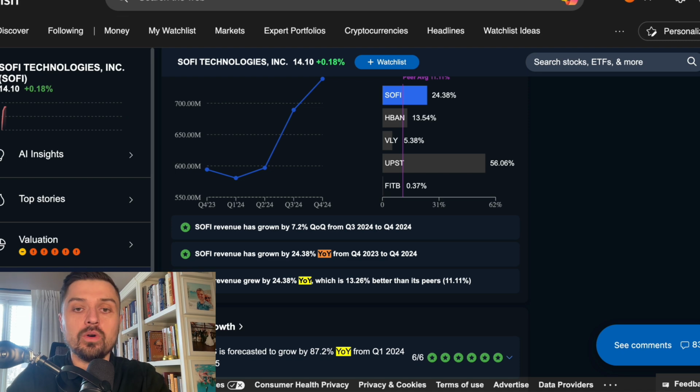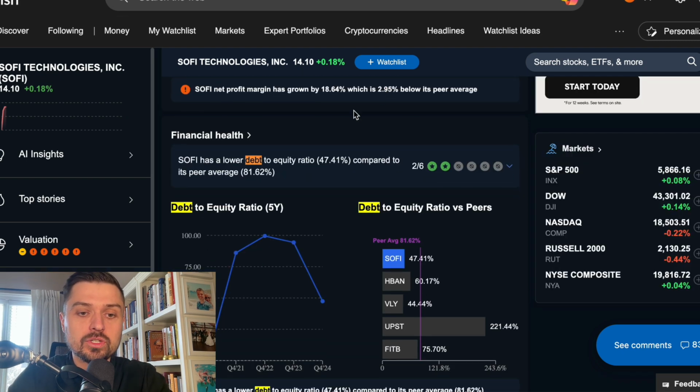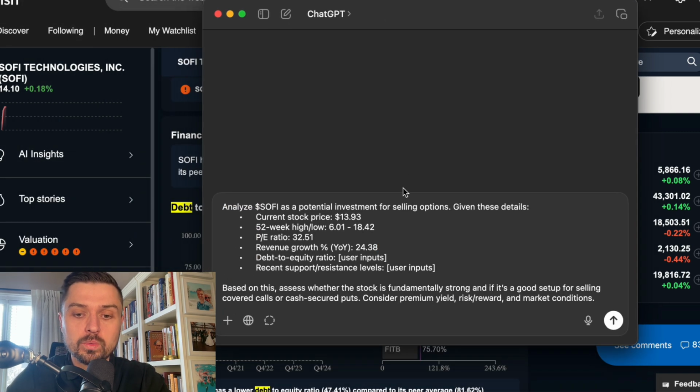Debt to equity ratio. Let's go back over to our Yahoo Finance and just type in debt. SoFi has a lower debt to equity ratio of 47.41% compared to its peers, which is 81.62. That's fantastic. We'll bring back our prompt. So 47.41. We're going to type that in here.